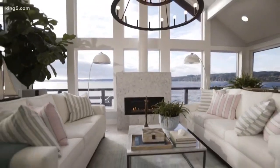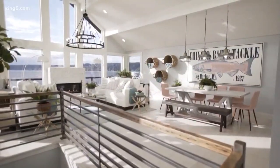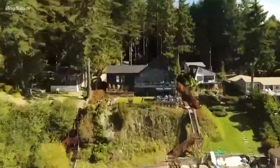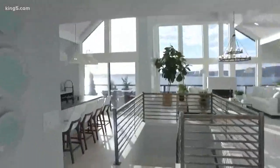For Brian, the dream home in Gig Harbor has been one of the best projects he's ever worked on. My designer DNA is literally on every surface in this house. I'm thrilled with how the house turned out. And while one lucky HGTV viewer is going to win it, Brian says he wouldn't mind living here himself. This is the first time I think I've ever said that I wish I was eligible to win.